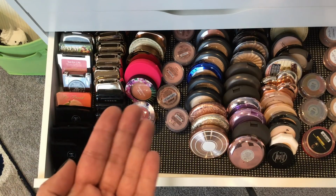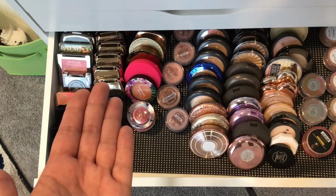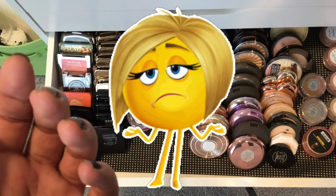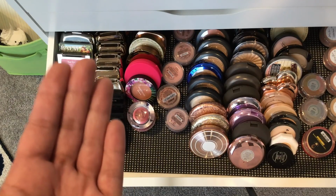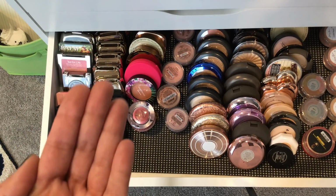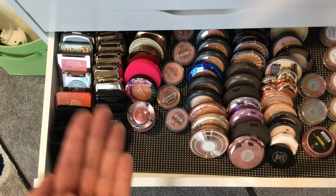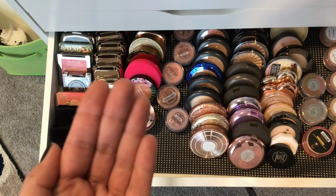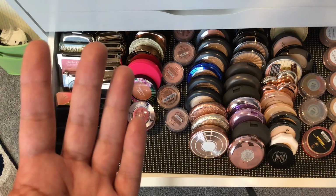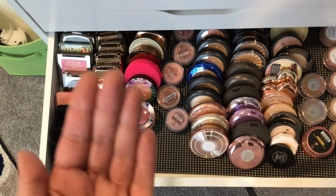Even though I have a million in certain shades, I just like the different formulas that I have. I like the different brands, and I don't care. I know it's a lot. I know it's excessive, but I'm not here decluttering and then buying, decluttering and then buying. I haven't been doing that for a while, and I don't intend to do it. So I just wanted to let you guys know very clearly that these blushes that came into my life were not ones that I purchased myself.